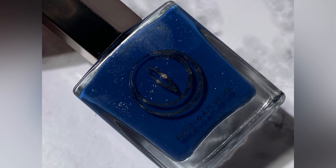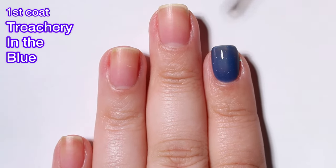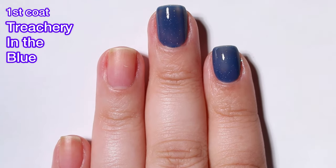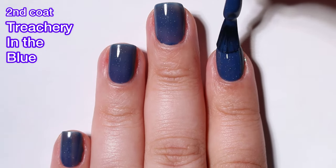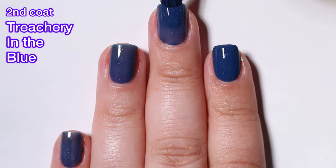Next up, we have Treachery in the Blue, and this one is a thermal, you guys. This one goes from this dark navy blue, and it transforms into pretty much a clear polish. It looks really, really cool. I couldn't capture it during the live swatches, but I have a photo for you at the end.